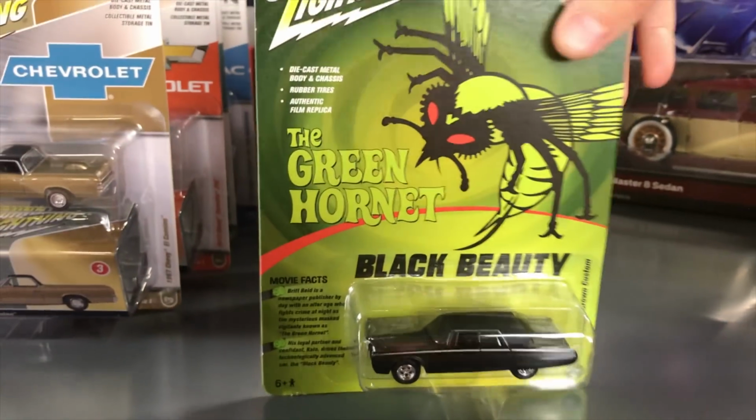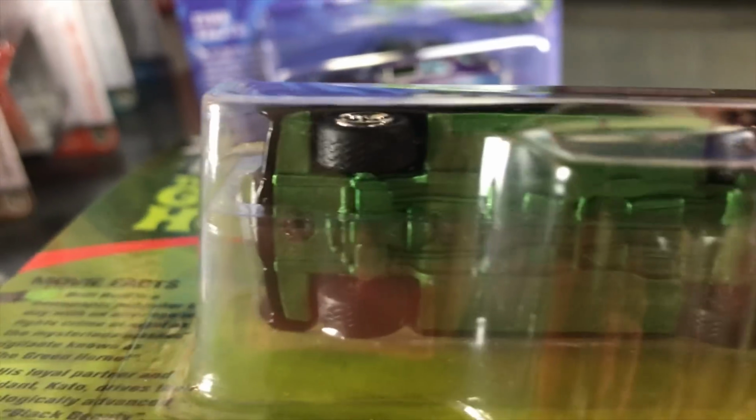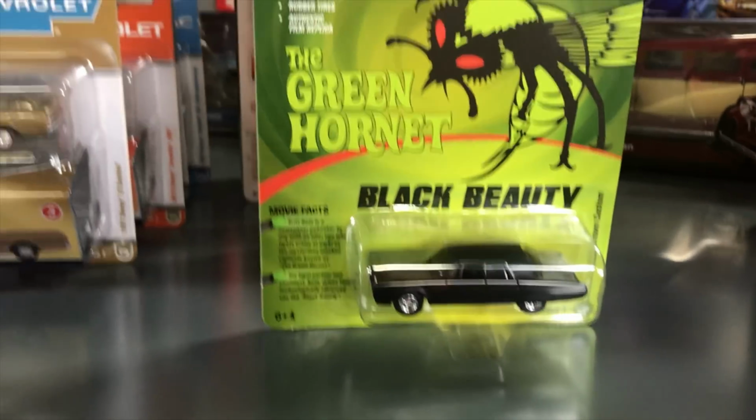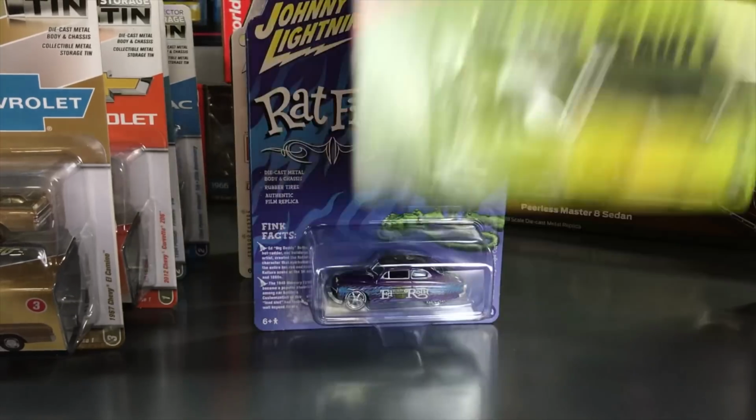Of course, all the black detailing on it. Really cool thing is it's got a green base on the bottom and those green headlights. Just a really fun car to do. Glad we were able to bring that one back out.